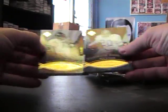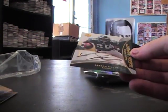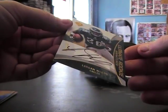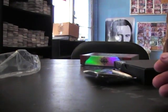2009 Ultimate Collection. Oh yeah. I haven't opened this in a while. It's a fun one. Where is it? Oh, there it is. Big Ben, Parliament, 375. Roman Gabriel, Billy Sims. Oh, nice. LeSean McCoy, 199. Rookie autograph. He's actually one of the top-tier running backs this year so far.